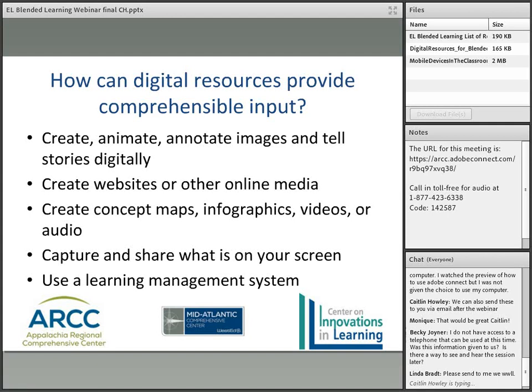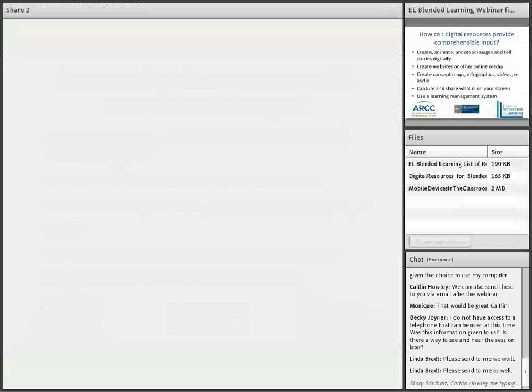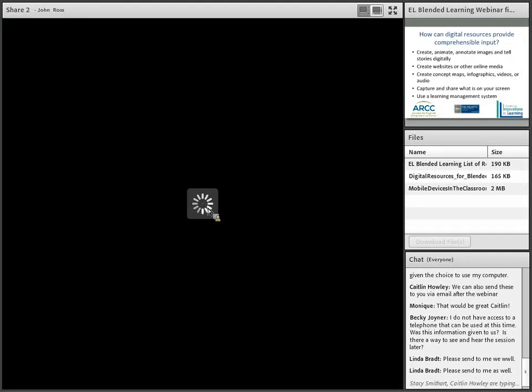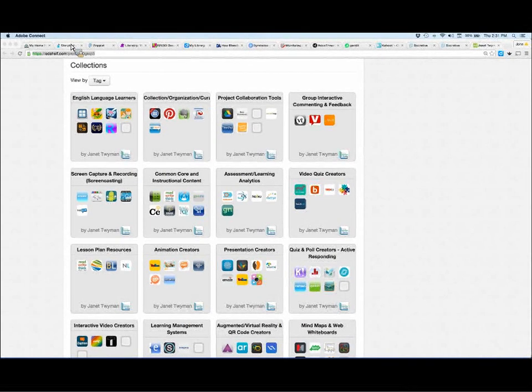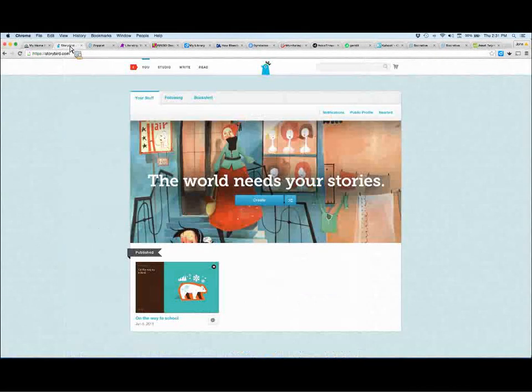We're going to take just a short time to show you a couple of different tools to whet your appetite and get you thinking about how you might make content more comprehensible. One way is to think about visual storytelling, and there are a lot of different storytelling apps as well as resources available online. One of my favorites is Storybird, primarily because of the beautiful artwork that you can see.